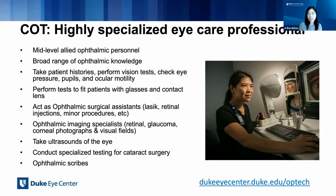So just like we can see out into the world with our eyes, we have lots of technology and equipment that helps us look into someone's eyes. And so our ophthalmic technicians help take photographs of the retina. They do glaucoma screening tests by taking photographs of the optic nerve. They do corneal photographs and external eye photographs. They also perform visual field tests as well. They also can take ultrasounds of the eyes, and they conduct specialized testing for cataract surgery, which is very important to me as a cataract surgeon.